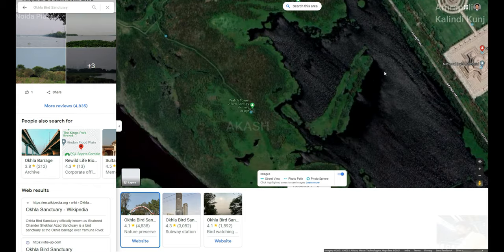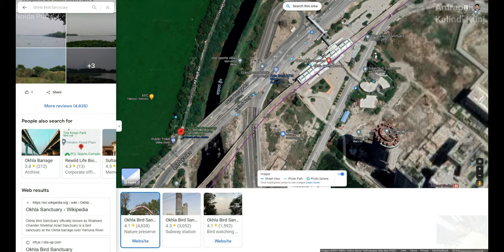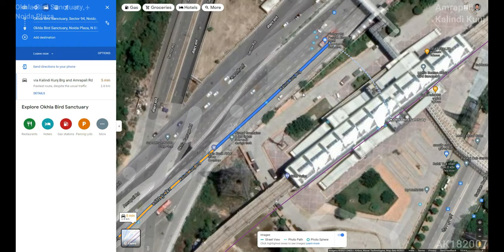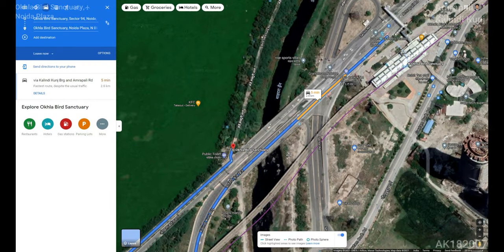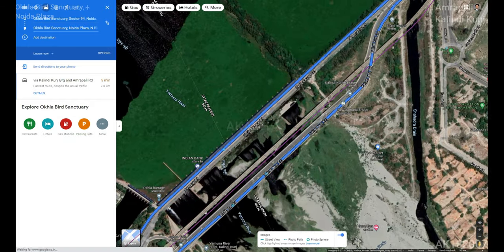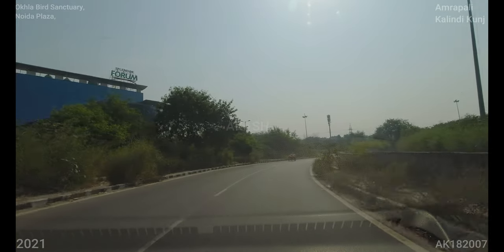To reach this sanctuary, one can go by their own private vehicle or also take public transport such as the metro railway station, which is approx 1.5 km from the Okhla Bird Sanctuary. Once you deboard the train, you need to take an auto, which will cost you around 50 to 70 rupees depending on the rate charged by the locals. One can reach directly from the metro station to the Okhla Bird Sanctuary.